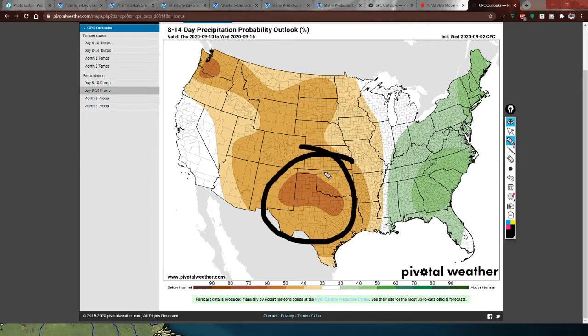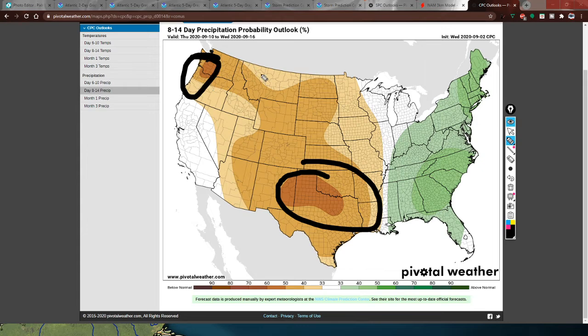I'd say let's look at our 8 to 14 days. This low average precip moves into this area. This is probably around 50 to 70% chance of below average, and then same up here. So yeah, we're going to see that happen.